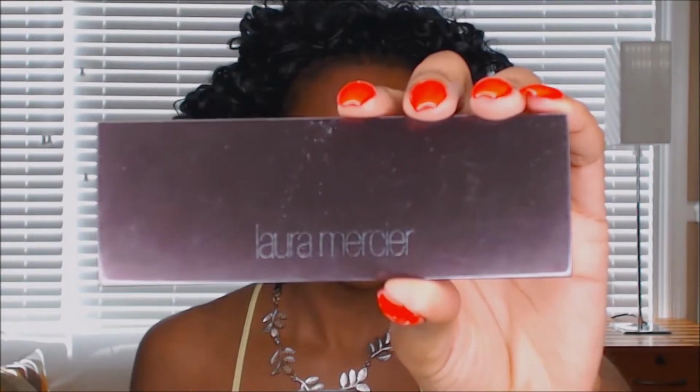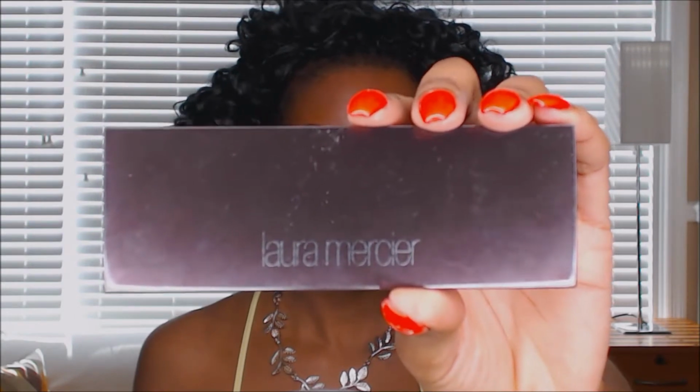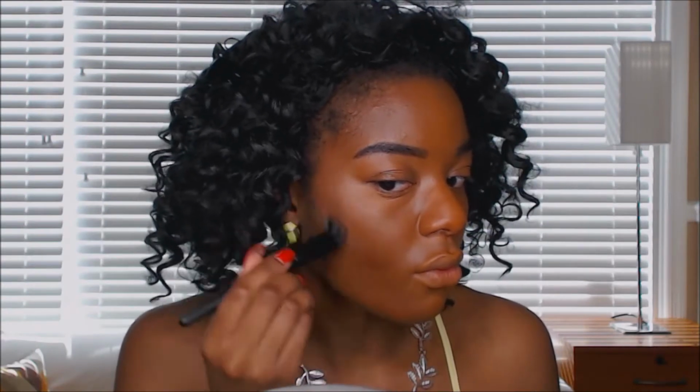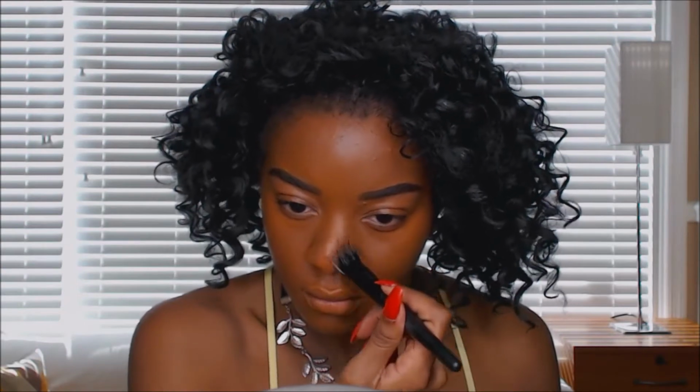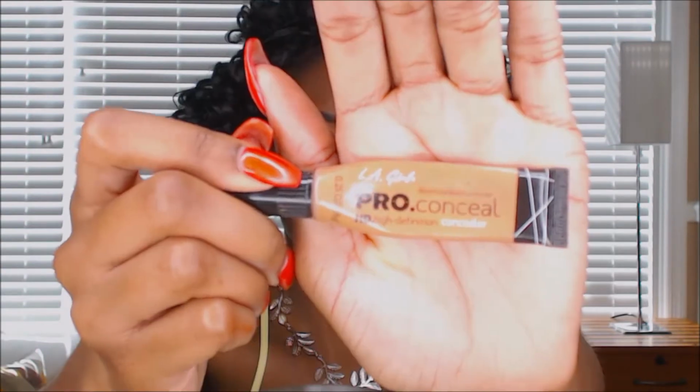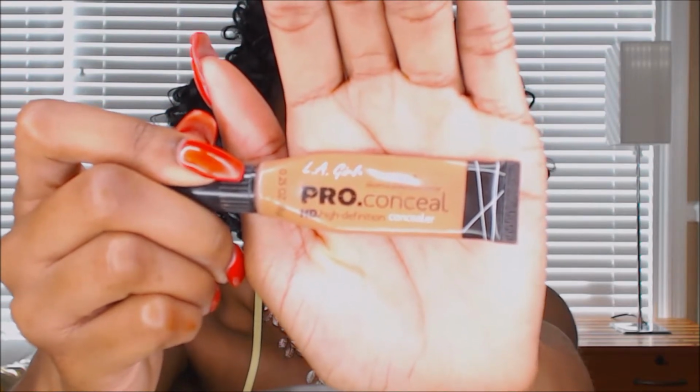Next, I'm going to cream contour a little bit. This is the Mercier Contour Compact. I'm taking the shade Contour Deep number 2 on an e.l.f. stippling brush and just applying that lightly on my cheekbones, just really to accentuate my cheekbones. And then I'm also going to take my LA Girl Pro Conceal in the shade Toffee up under my eyes and between my brows. You guys know the drill.